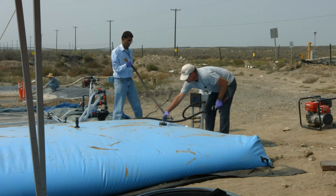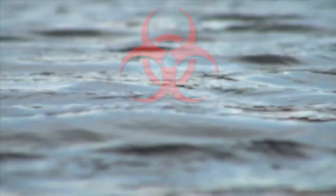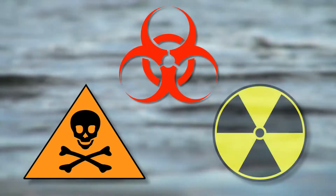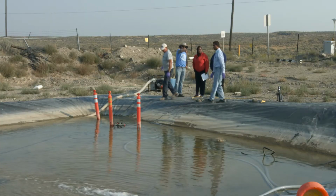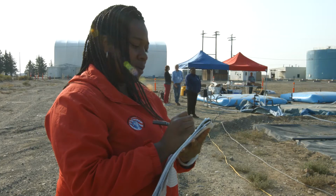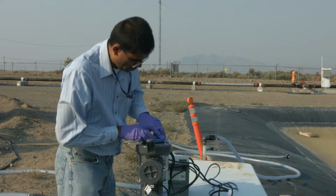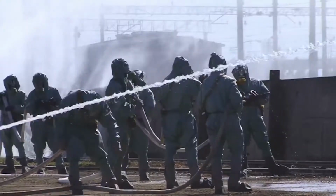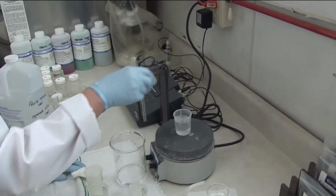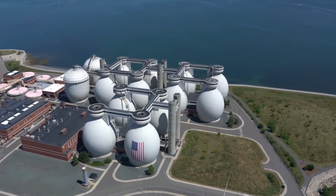Over the next several years, EPA and its partners will conduct experiments to mimic biological, chemical, and radioactive contamination in the testbed. EPA will evaluate water infrastructure decontamination approaches, including innovative technologies to treat the resulting wash water. This research benefits not only water utilities, but also emergency responders, state and tribal water quality managers, as well as industrial and commercial water users.